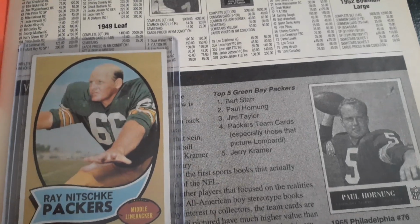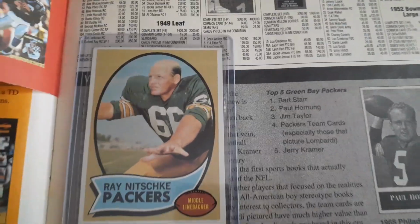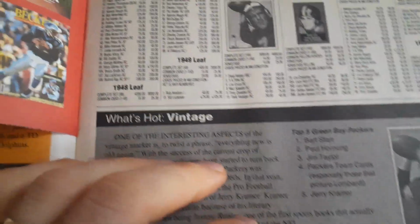I'd like to get some vintage defensive players. Yeah, that's interesting for me. Anyway, it's something new for me that I haven't really ever gotten into. Vintage football. So yeah, we'll see.